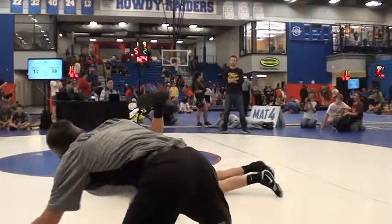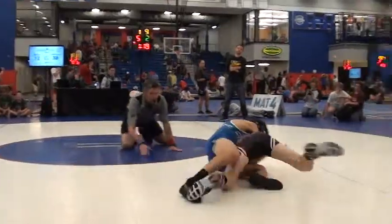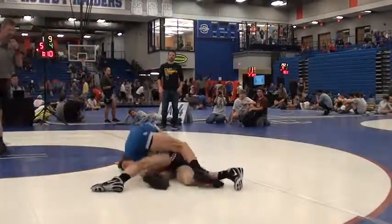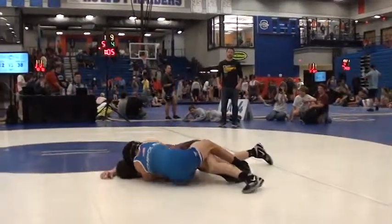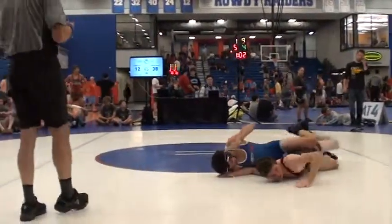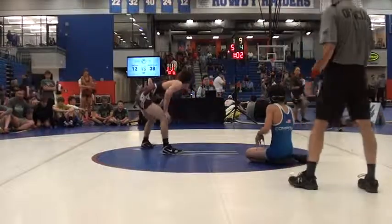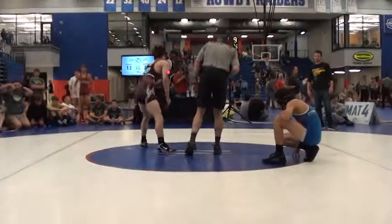Nasty, looking for the fall. It's Patterson, hit him with a big headlock, trying to re-roll there nicely. Neace now has a trapped arm. Nasty headlock, but way to keep wrestling by Neace. Down 5-4, but he had a trapped arm. They're going to put him back up. Will Patterson, Bryson Neace, 5-4 Patterson after a big headlock, beat the back, four-pointer.